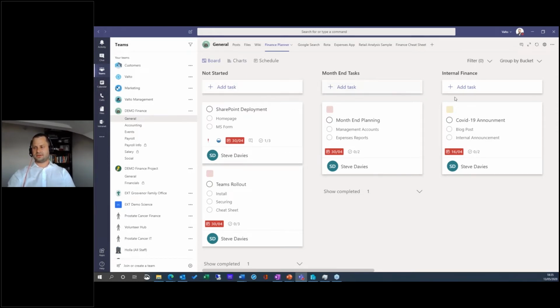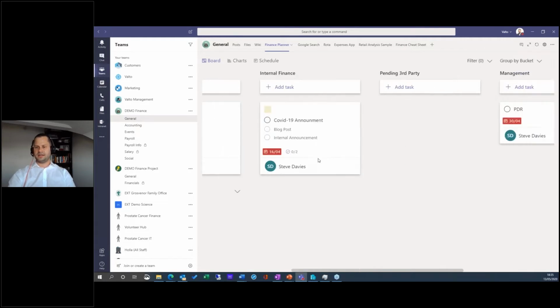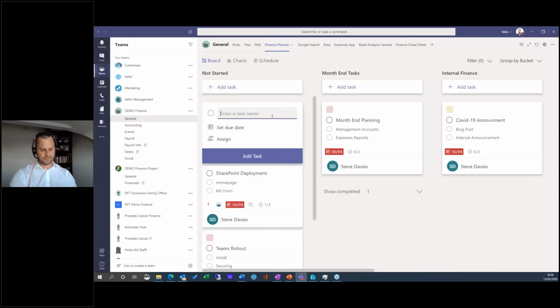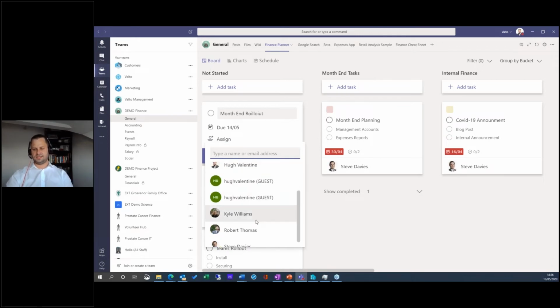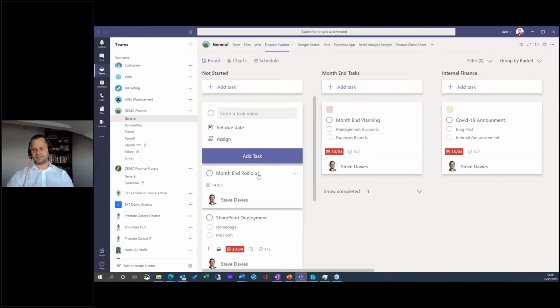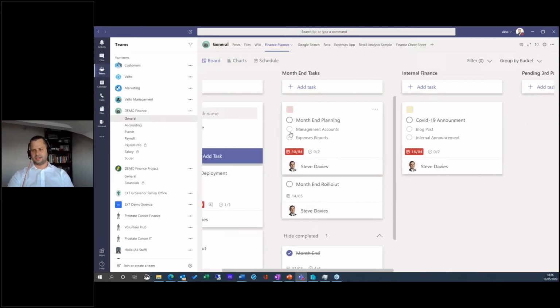Planner's also a good one. Every team can have a planner. Anyone who's used Trello will be familiar with this kind of interface. Within a planner, I'm able to create buckets across the top. Here I've got one for month end and finance, and I can create a new bucket, which is basically a group of tasks. I've got one for SharePoint deployment. I can create a new one, so I could say month end rollout. I could set a due date for tomorrow, and I can then assign that to members of the team. So I can give this to Steve to do and add that task.